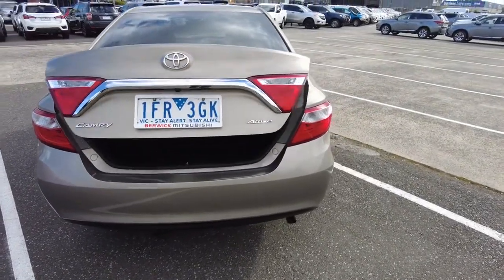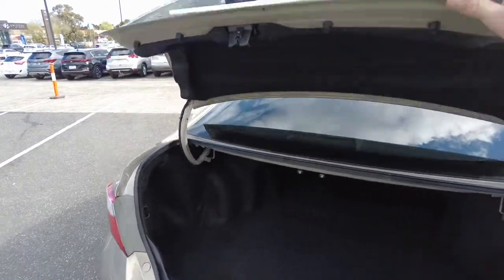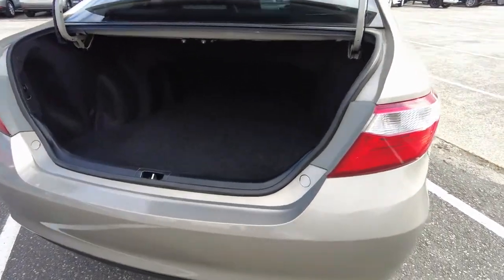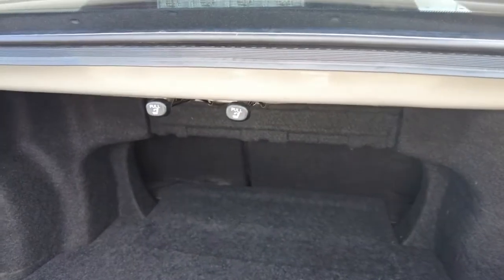Opening it up. So you can use the key to open it up. It's on the hydraulic, so it is easy to open and close. For a sedan, really, really big boot space in there. In really good condition as well. And the seats, as you'll see, will fold down as well if you need that extra length for moving stuff around. You can use these little tabs here to pull them down.